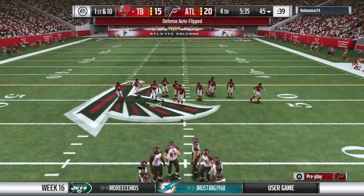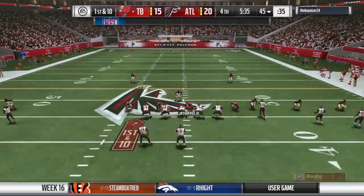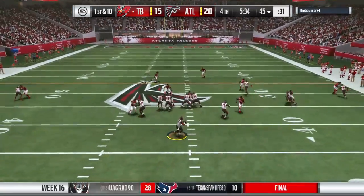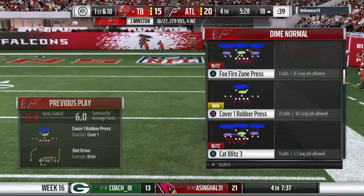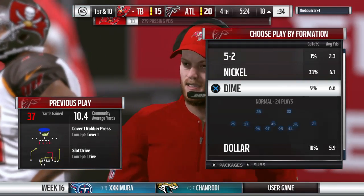And the offense lining up 1st and 10. 1 receiver left, 3 to the right. Jameis now on 1st down. He's going to look. It's caught inside the 25. A pickup there of 37. And it's good enough for a Tampa Bay first.